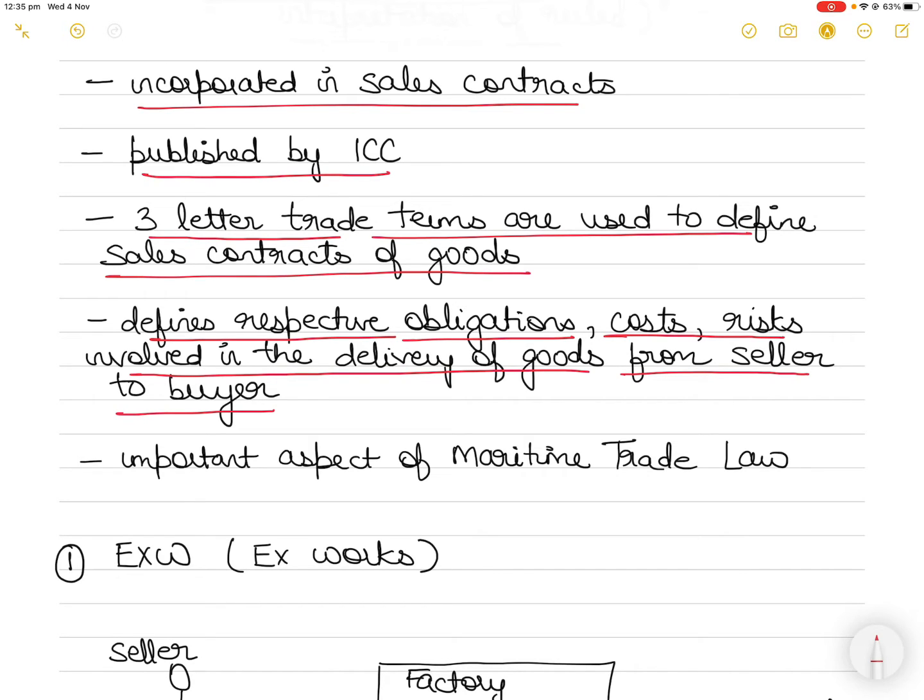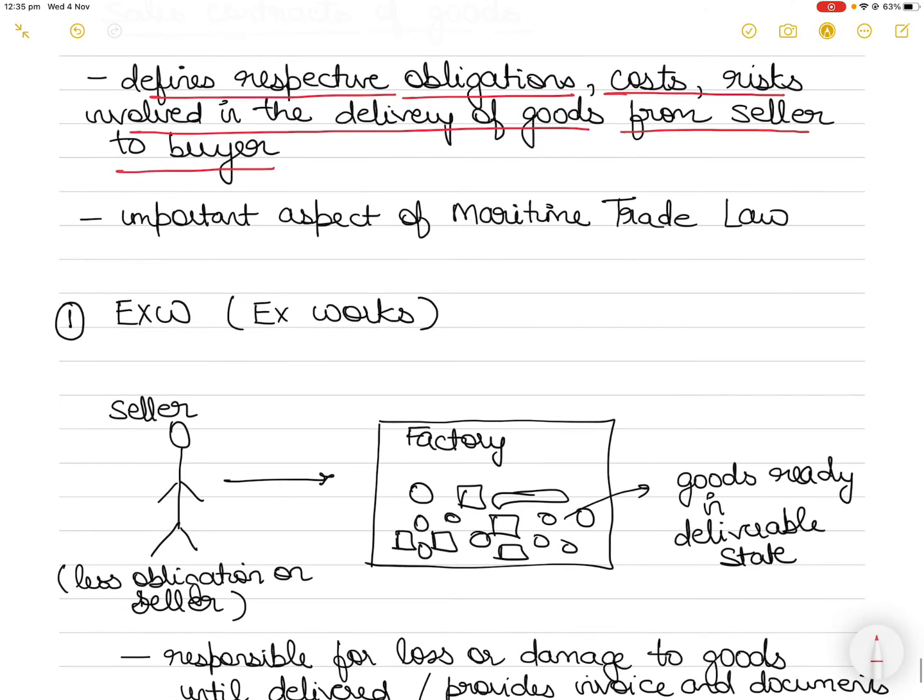Now, as I've told you before, these Incoterms are very important if you are studying any kind of subject that is associated with maritime law. These Incoterms do not themselves conclude a contract, but they determine the price payable, the currency or credit terms that govern contract law, or define where title to goods are transferred.